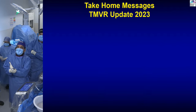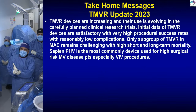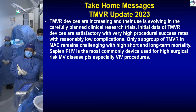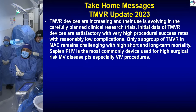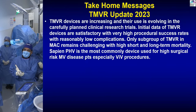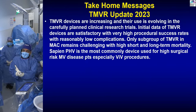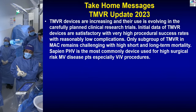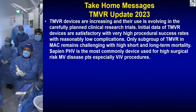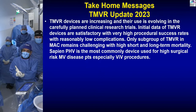Very interesting. So let me just complete it. TMVR update of 2023: TMVR devices are increasing, and they are evolving in carefully planned clinical research trials. Initial data of TMVR devices are satisfactory, with a very high procedural success rate and reasonably low complications, except vascular. We have to work on vascular. Only the subgroup of TMVR in MAC remains challenging, with high short- and long-term mortality.